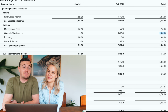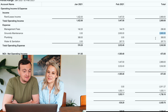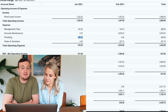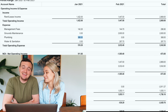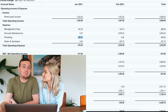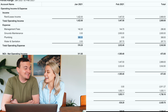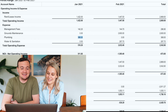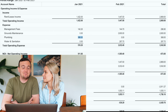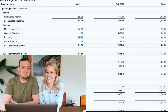We plan on keeping these properties forever. Other than management fees, there was just a plumbing expense for $368. Plumbing expenses can be a pain, but sometimes there's a middle-of-the-night emergency. They need to get Roto-Rooter over there to help with a sewer backup, and it's well worth the expense to pay someone to do that rather than going over there yourself. So I'm happy to pay plumbing bills.